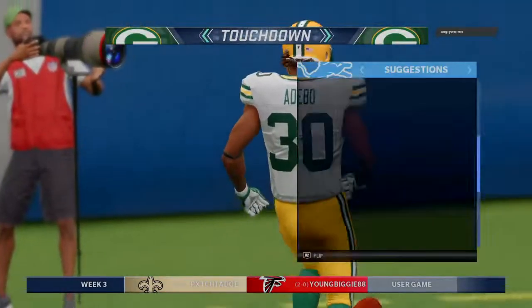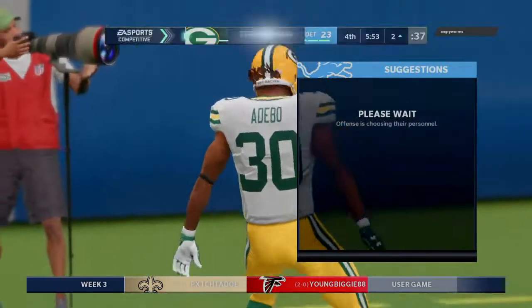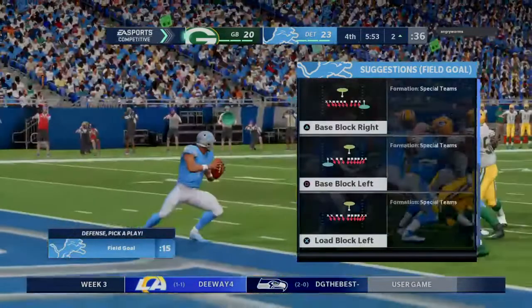Picked off at the 18. And into the end zone. It's a pick 6 and a Packer touchdown.